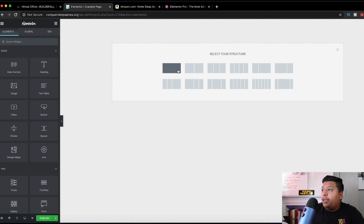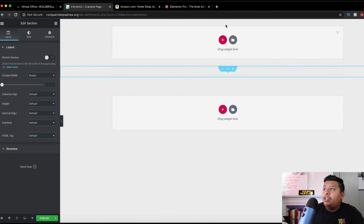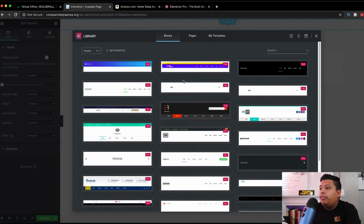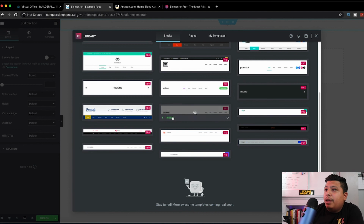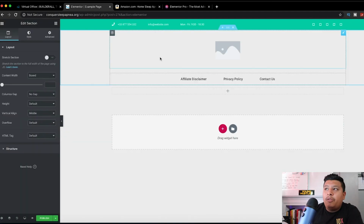I want to structure it as a simple page. First things first, I actually do want to get a block. These blocks here are categorized as about, call to action, clients, but I need a header for my website, right? So let's choose a header that we like. I'm going to run with this one. Okay, so we have a header here.